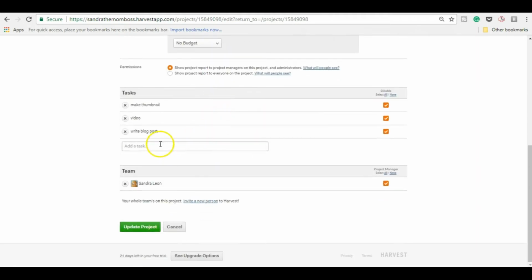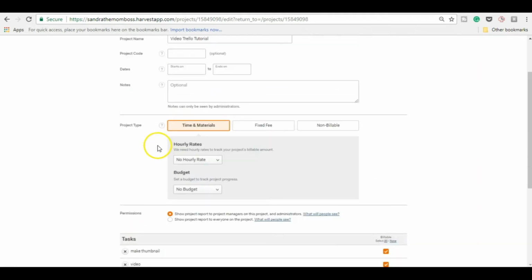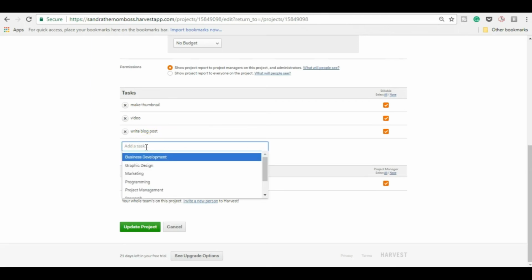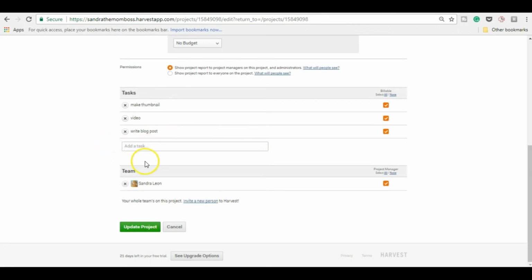And down here, you can start adding the tasks within this project. So this project will require me to make a thumbnail, make the video, and write the blog post. So to add a task, you just click here, add your task, and then it'll end up here. You can also add team members here, and then just click Add Project.